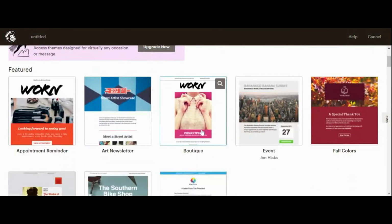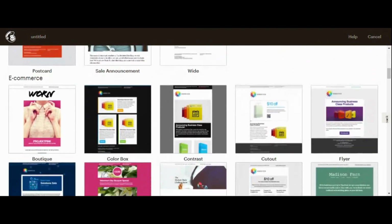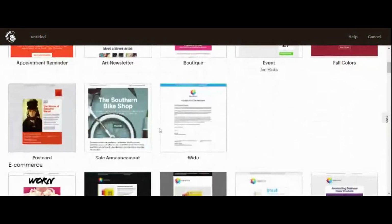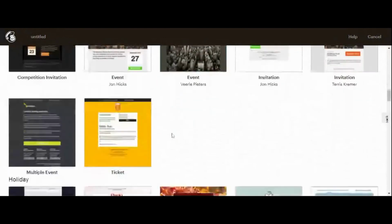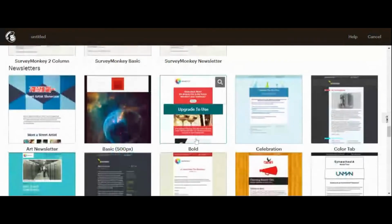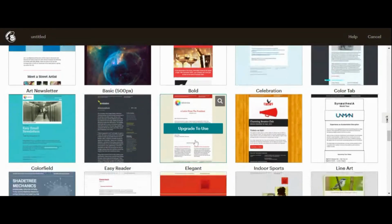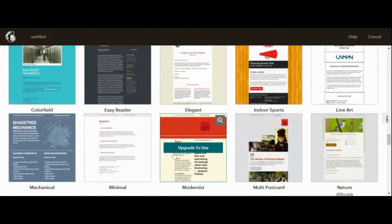You also have different themes that you can use, right? So you see how they have different themes here. So you have e-commerce. Up in the beginning, you had postcard themes or featured themes. You have event themes. So all this is available to you. So all you need to do is just click on it and then start changing things around. There are some, obviously, these are all, I guess, upgraded. Here's a free one, but these you've got to upgrade to use. So maybe some of these themes you've got to have a different type of account to use.